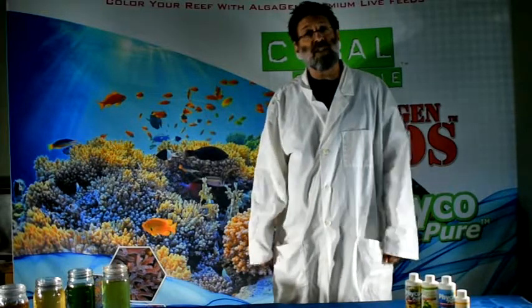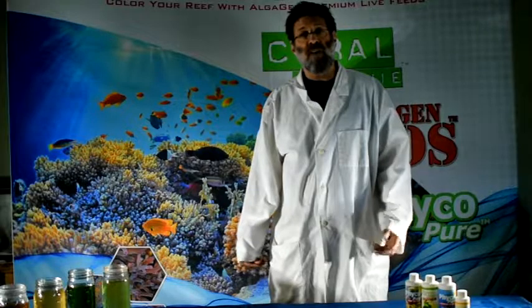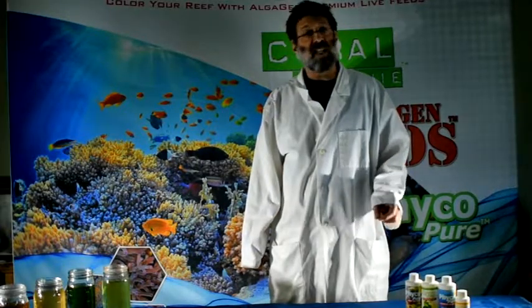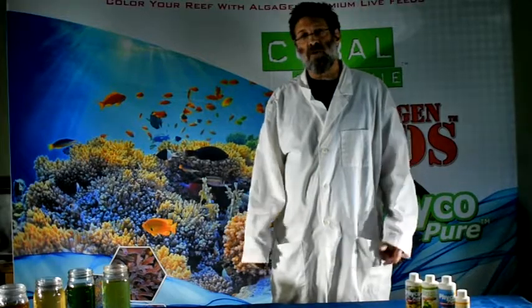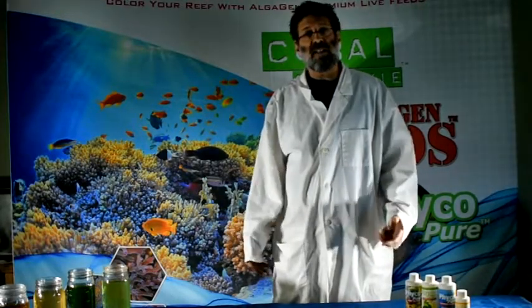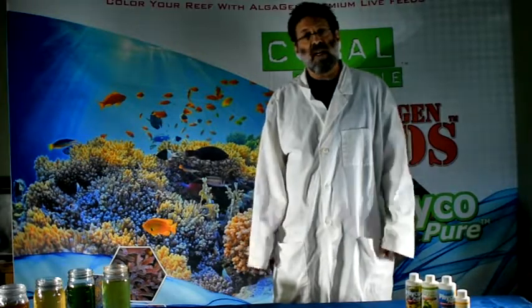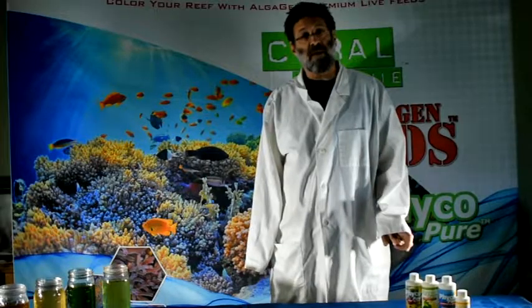In addition to phytoplankton being a food source, phytoplankton also helps condition water quality. Phytoplankton will bind up heavy metals and take out nitrates and phosphates, extra nutrients, and typically grow. Usually there's not enough stuff in a marine tank, a reef tank, for it really to bloom out. So additions of phyto are very important.